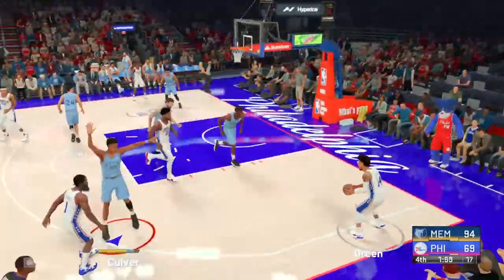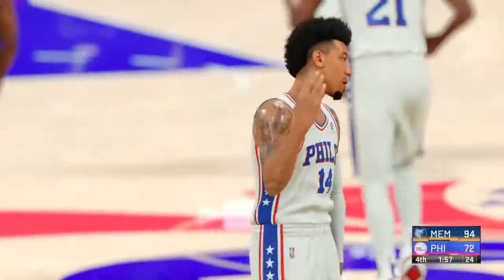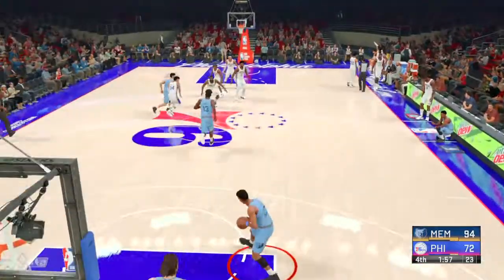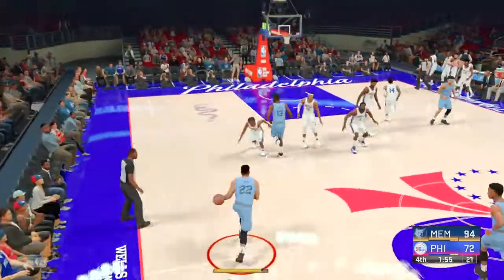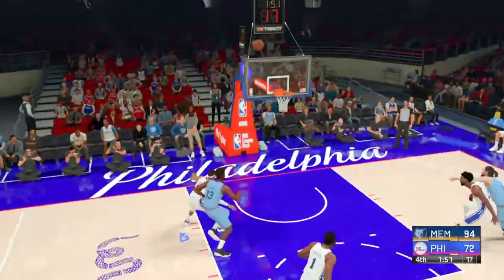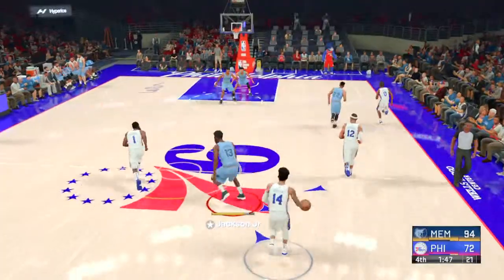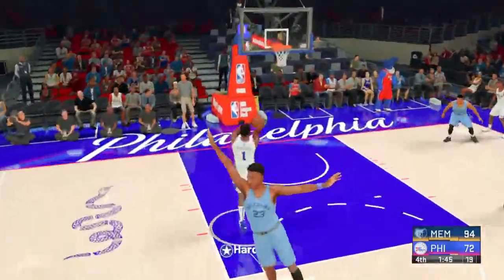Really getting it done. And the wide open shot from Green. It's good. The assist that time from Harden. Was so smooth in the catch and shoot. Green doesn't really need much time or space to get a shot off. Bane for 3. And it's Joel Embiid with the rebound. Embiid's got his 8th rebound here tonight.